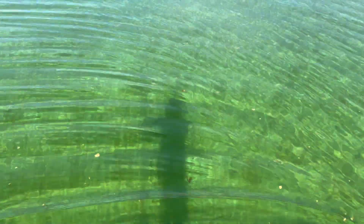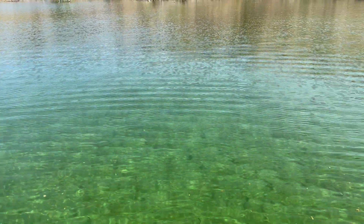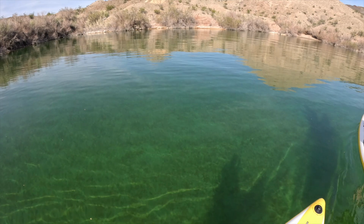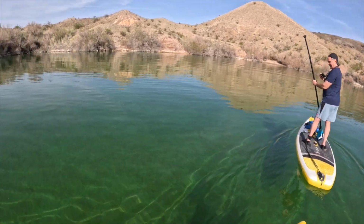Here's how reflective the water is. There's my paddleboard and my real paddleboard, and there's me. Just caught the sun at the right time. Love this reflection. There's Allison's shadow. And there's Allison. How green the water is right here.